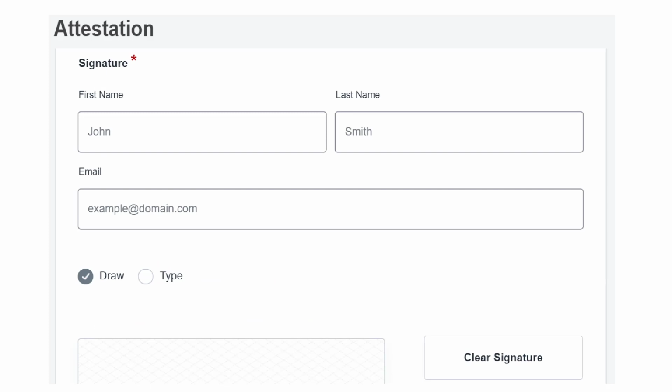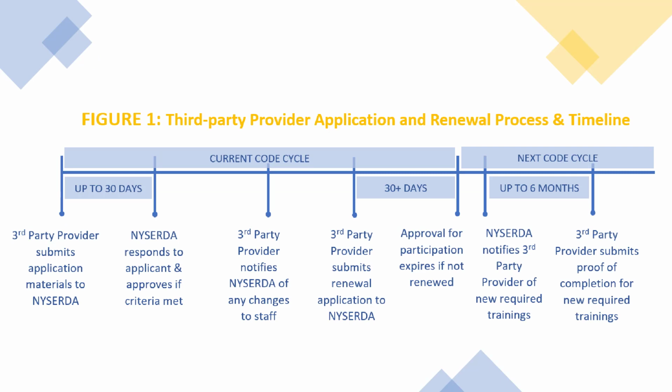Before submitting, the applicant will be asked to attest that everything they are submitting is true and accurate. If it is found anything is falsified, NYSERDA reserves the right to remove the applicant at any time. Once an applicant submits an application via the online portal, they will receive a tracking number. NYSERDA will respond within 30 days to notify an applicant if they are qualified for the third-party provider role they have applied for based on verification of qualifications being met.